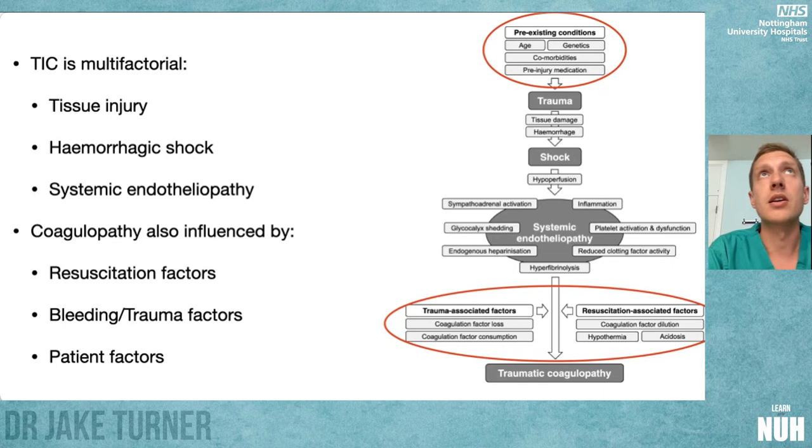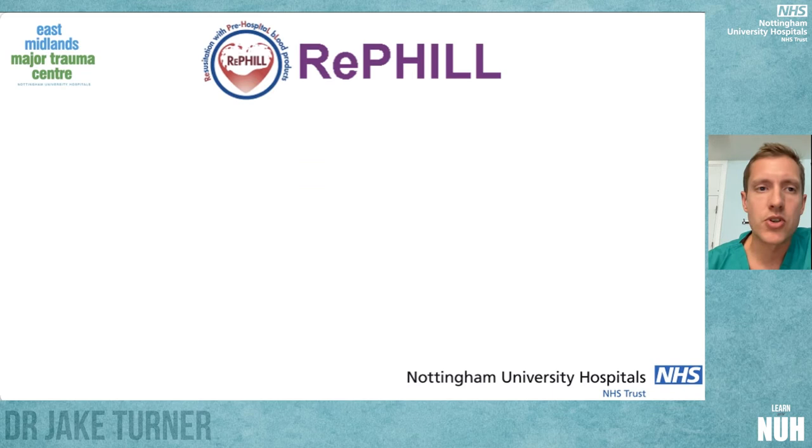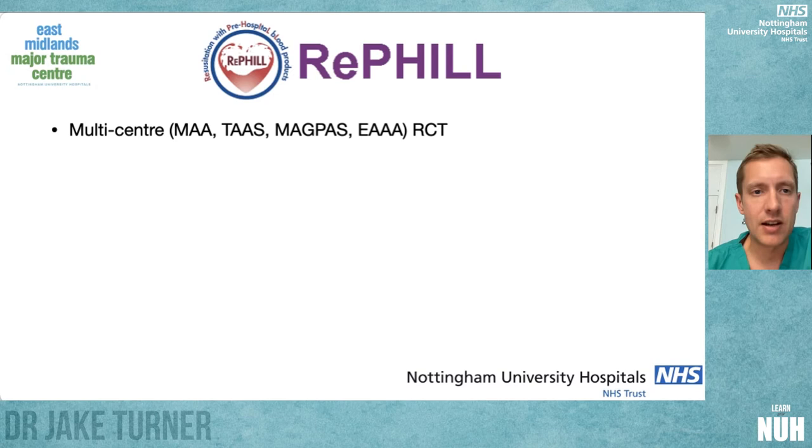Okay, so just to round off this hemostatic bit, I thought it would be nice to mention some of the trials that have recently been published or are about to launch. So many of you will have heard of REFILL. This is the pre-hospital saline versus blood product trial, the results of which were interesting, to say the least. So it was multi-center, lots of air ambulances.